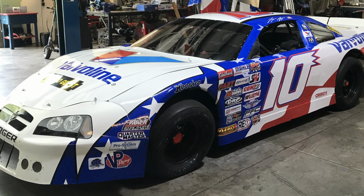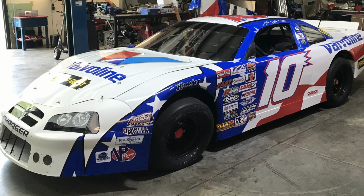Hopefully this is also a tribute to Rodney as well. I know he's probably watching. So hopefully he'll watch the race, and some other people that remember this car, and it'll be a good one. And I have a feeling that 10 car is going to be a fan favorite yet again this year at the Throwback 276, presented by Baker Distributing.